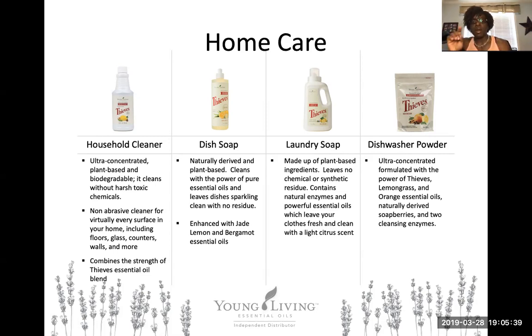The dish soap I really like, and you'll see the bottle that it's currently contained in, and a lot of people use it straight out. But just like I talked about the household cleaner and the fact that you can dilute it, you can also dilute the dish soap. I currently use this dish soap with about 2 ounces in an 8.5 ounce foaming pump bottle, and I fill the rest with water.